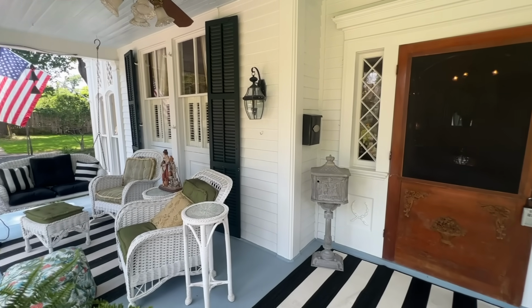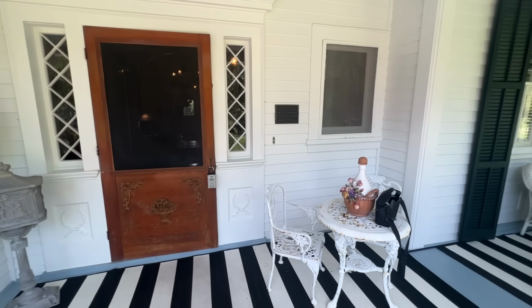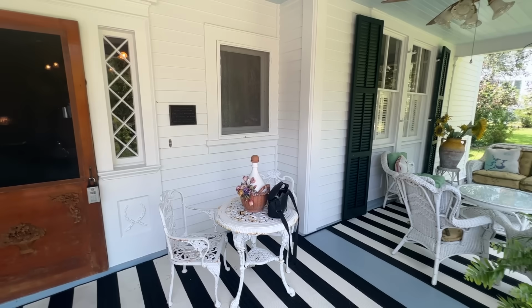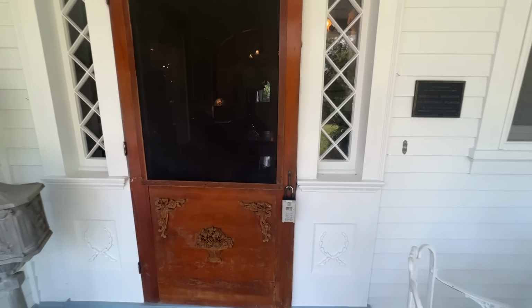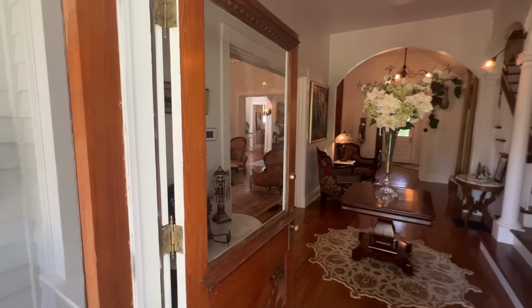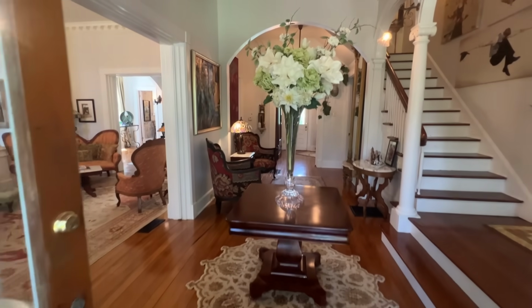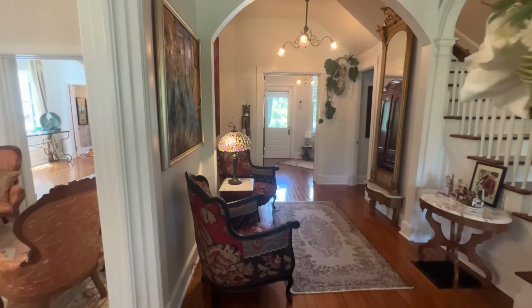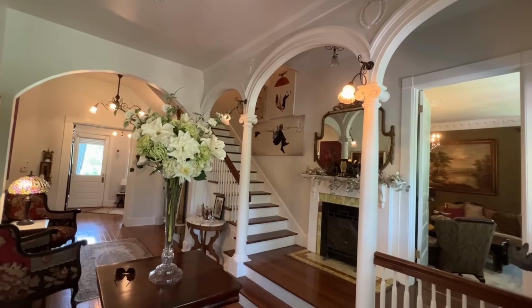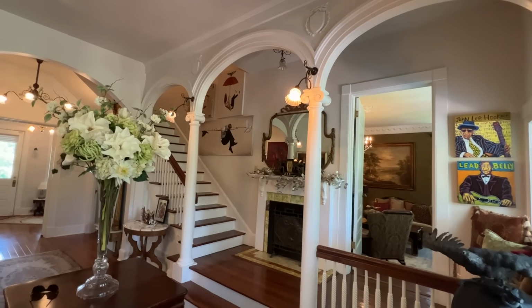I think the term cottage is a bit of a misnomer here at Chatawa. This home has grand open spaces, and that starts here on this glorious open gallery. As we enter, you see a traditional center hall design, popular earlier in the 19th century, but still used here. I love this colonnade leading to the stairway.